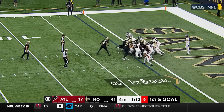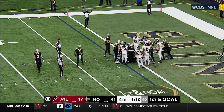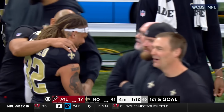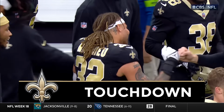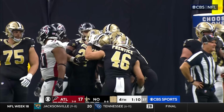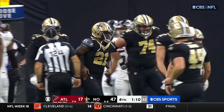You know, there's a lot of factors that cause you to not be successful, and as we watch this touchdown. Oh man! That's Williams with his first touchdown of the season, and that's the rivalry, right? It looked like a knee, and the Saints score a touchdown with 1:10 to go.